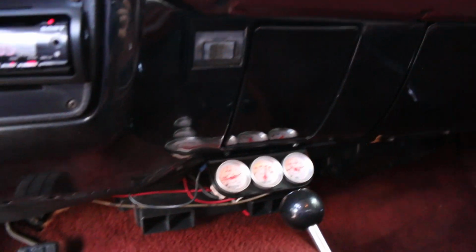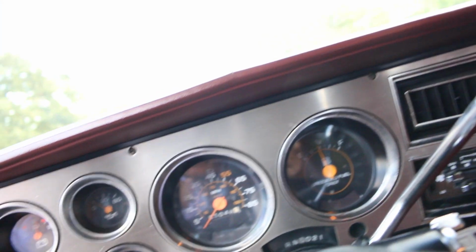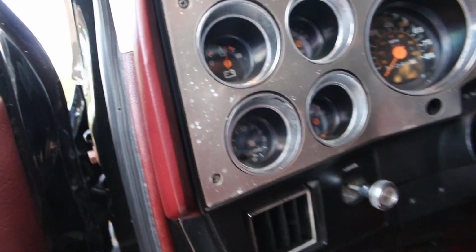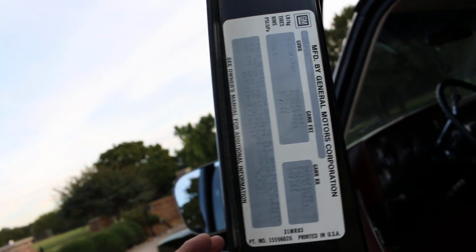They elected to go with a set of aftermarket gauges for water temperature, volts, and oil pressure. The fuel gauge and speedometer work. The voltmeter is still hooked up on the dash. The quartz clock does not work. The interior on this is really nice. Still got the original data sticker on the driver's door.